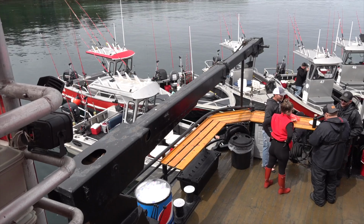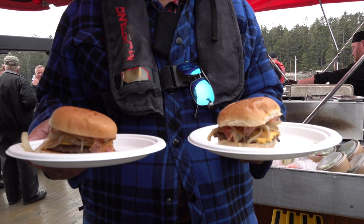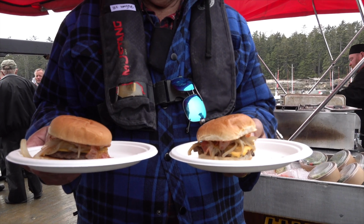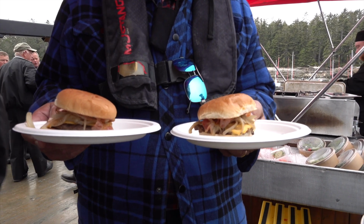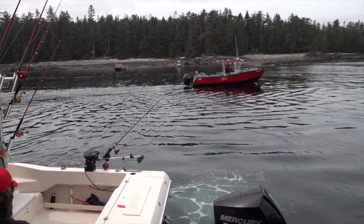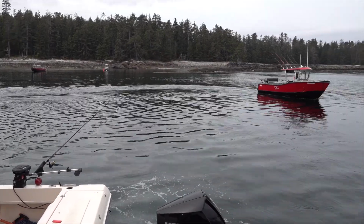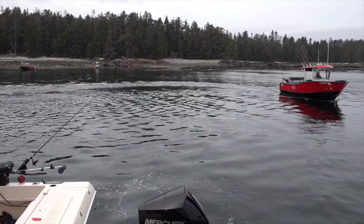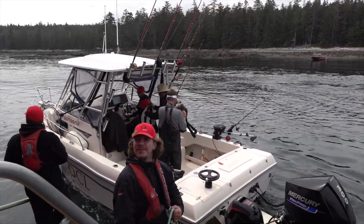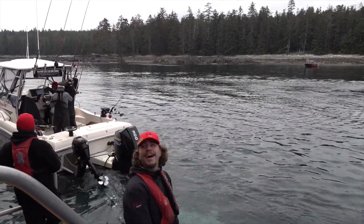The nice chef has made us a couple of cheeseburgers with the works. Right here at Haida Gwaii Island, middle of nowhere, bit of country music going on in the background. Beautiful. Here he comes, just driving down the dock, singing. There's our young boat captain. Young Derek at the helm.